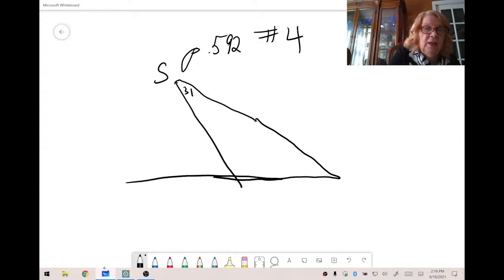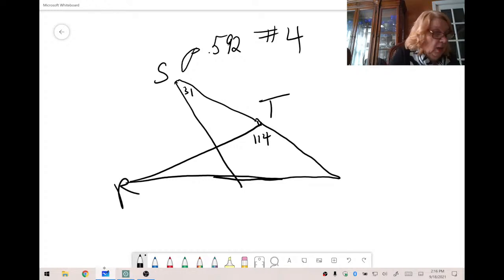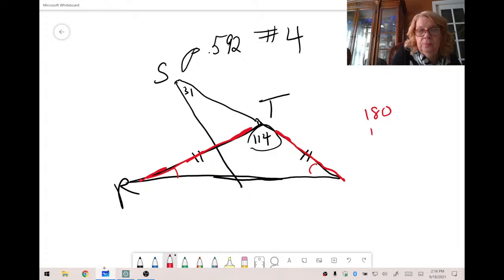Okay, and so they tell us this is 114 and RT equals TU. Not in my picture, but in reality. So one thing we know, if this is 114 and these are isosceles, then we know these two angles are equal and they have to split 66. So each of these has to be 33 degrees.